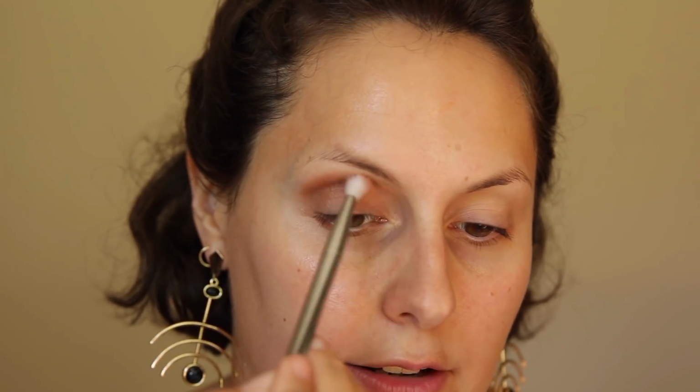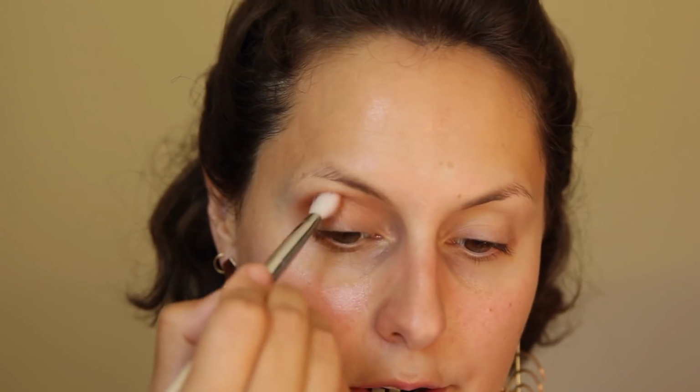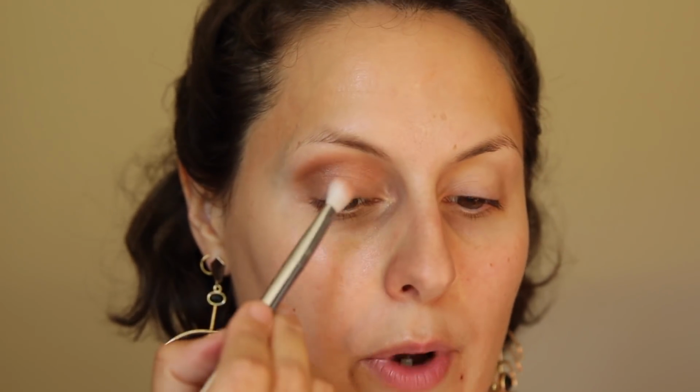So I'm just running that through the socket, and I've loved this colour. I feel like this has been one of my favourite colours in the palettes actually, and I think it's one I used in the very first look, look 1. So I'm taking it all the way in.